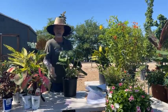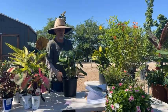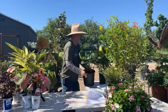And it could be November, it could be December, somewhere in there. But a neat plant, loves the shade.